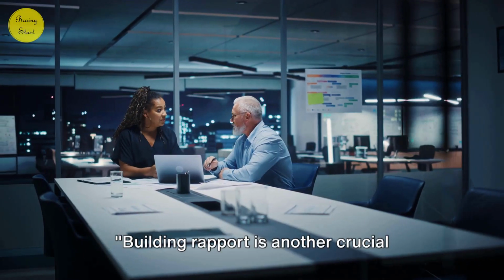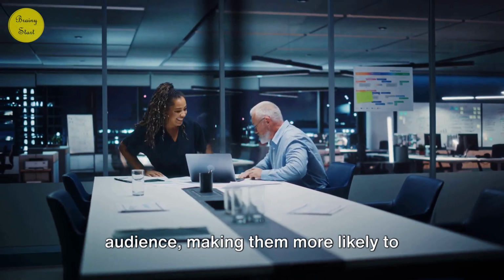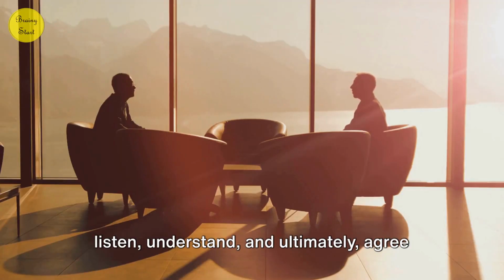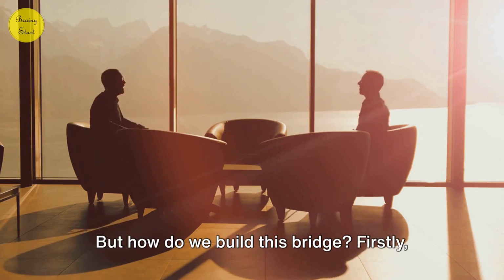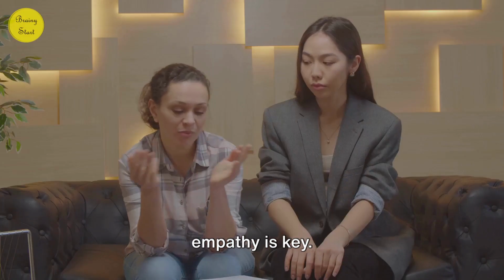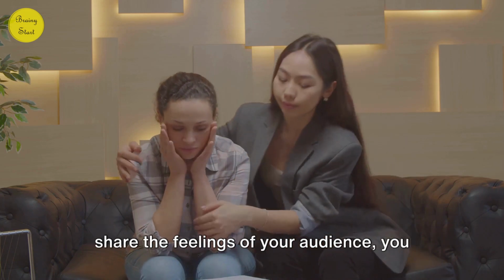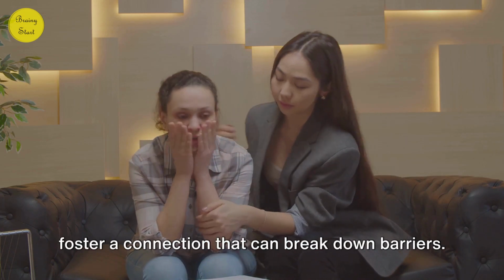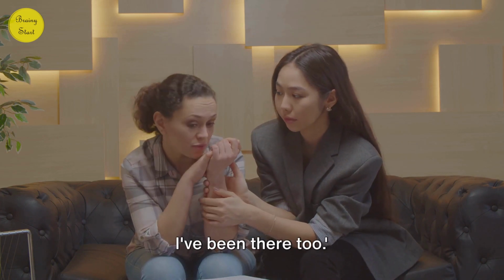Building rapport is another crucial aspect of persuasion. It's the bridge that connects you to your audience, making them more likely to listen, understand, and ultimately agree with your perspective. But how do we build this bridge? Firstly, empathy is key. By demonstrating that you understand and share the feelings of your audience, you foster a connection that can break down barriers. It's like saying, "Hey, I get it, I've been there too."